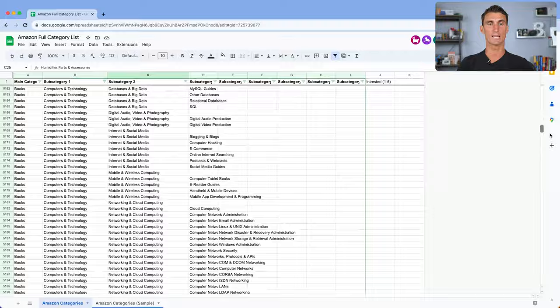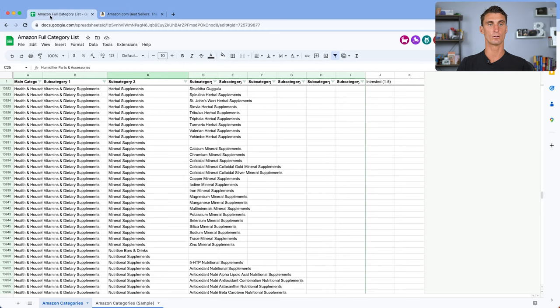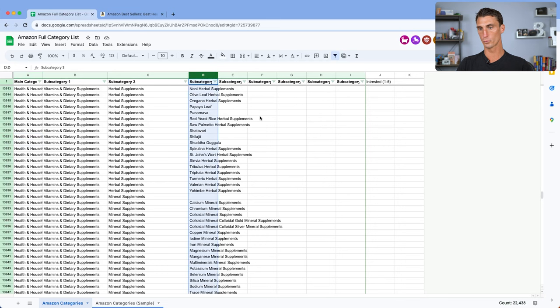And you can find these categories if you go to amazon.com, click on the bestsellers tab here. And these are all the categories over on this side. You can see health and household. If you click on health and household, there's subcategories among subcategories. And as you click on the subcategories, all of them are listed here. There's over 20,000 different subcategories, which is a lot.